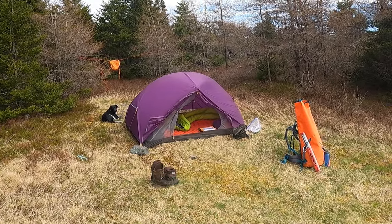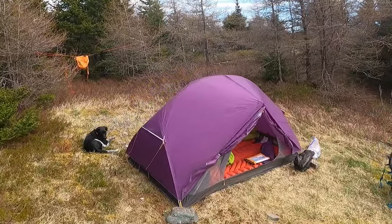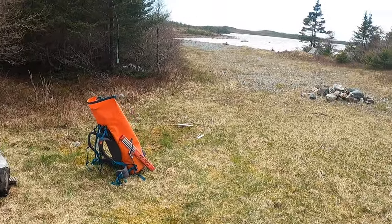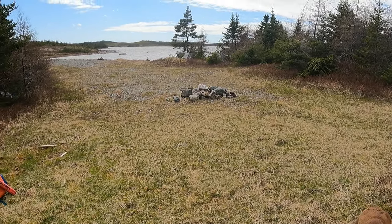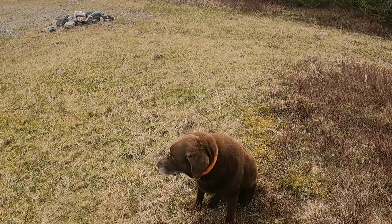Well, this is going to be home for the evening. Just got camp set up there. Some gear hung up in the tree drying. It's a bit windy. I'm pretty exposed here, but I was just too tired to keep going any further, so I just stopped here. Just going to have to do for the night.